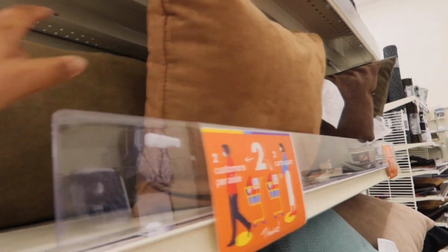That's my color. Which one? These browns. Yeah. They got something on there. Ew. $6. That's not bad. But that doesn't match my thing.